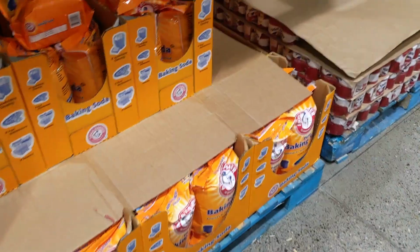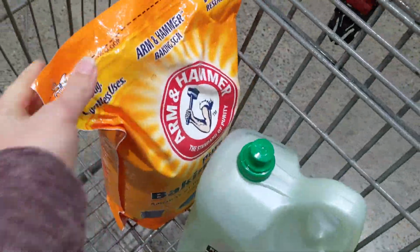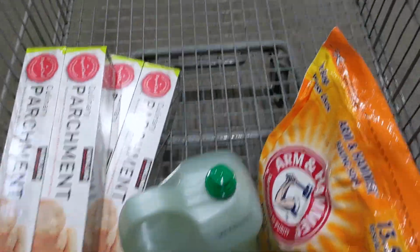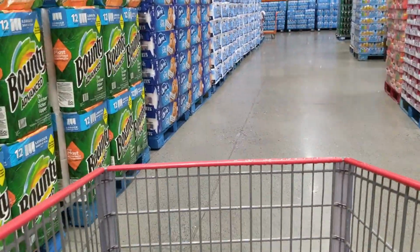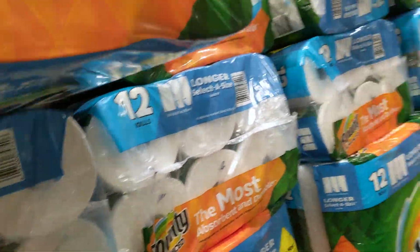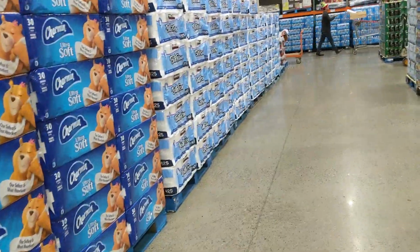This seems like a food item, but I use it for cleaning and for baths, detox baths. So that counts as a non-food item for our budget. All right, we need toilet paper and paper towels here. How much do you need? I don't know if you can reach these, girl. Yeah, we're gonna grab one of these, and then the toilet paper over here.